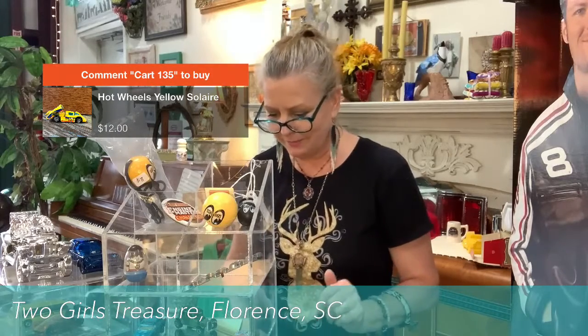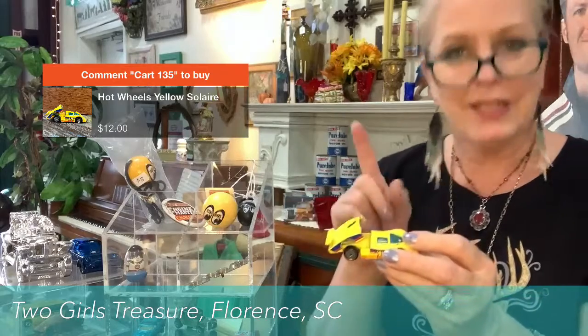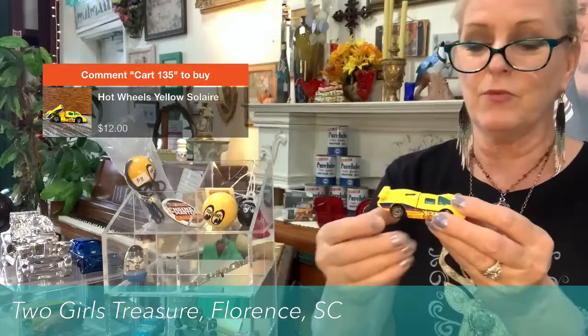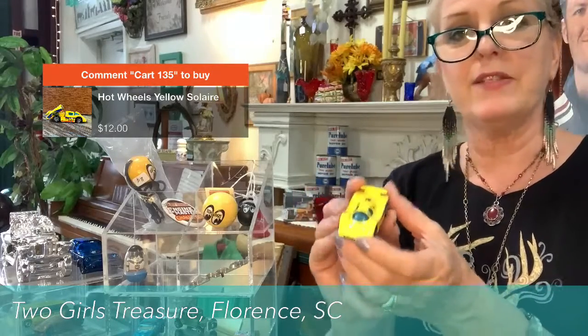What's next? The Yellow Solaire. Ooh, that's right. We talked about this one a little while ago. I always loved a mid-engine car. I always thought that was the coolest thing. I think it'd be the hardest one to work on. But this, you don't have to do any engine work. And you don't have to worry about the gas mileage on this one either. You just go as fast as you can go.